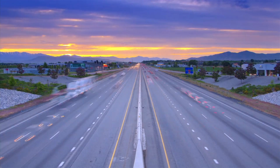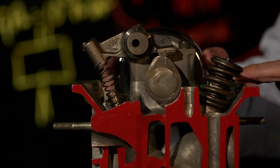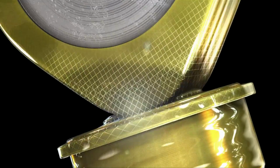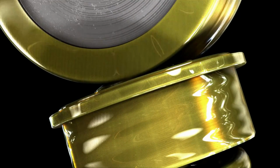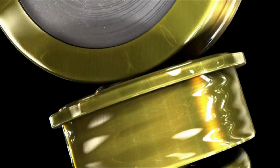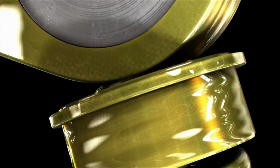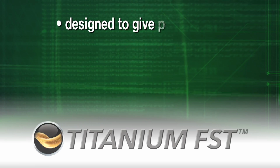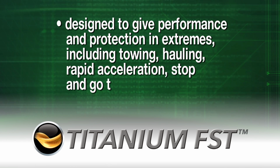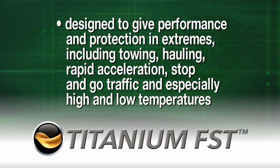Titanium FST strength technology is especially effective as a protective coating on camshafts and valve trains. It achieves this by actually adding strength at the oil's molecular level to ease or reduce the pressure at these critical metal-to-metal high-impact areas, thus producing the optimum in friction reduction. FST was also designed to give performance and protection in extremes, including towing, hauling, rapid acceleration, stop-and-go traffic, and especially high and low temperatures.